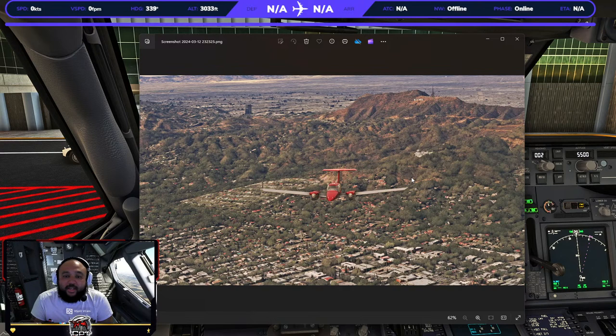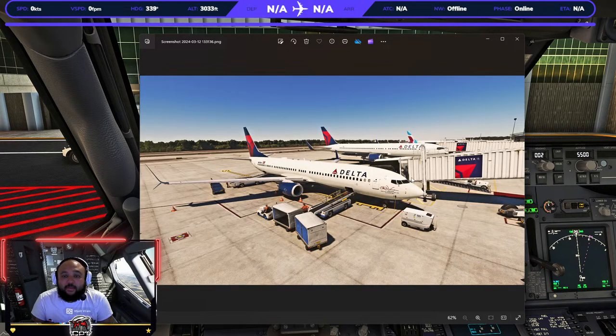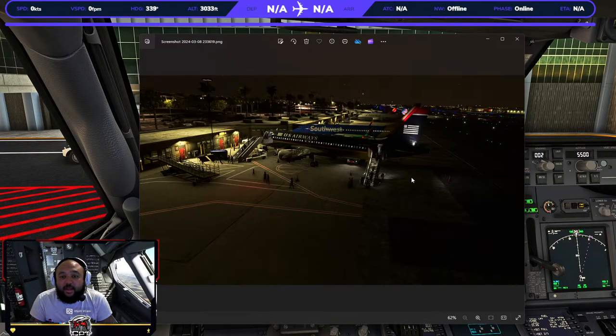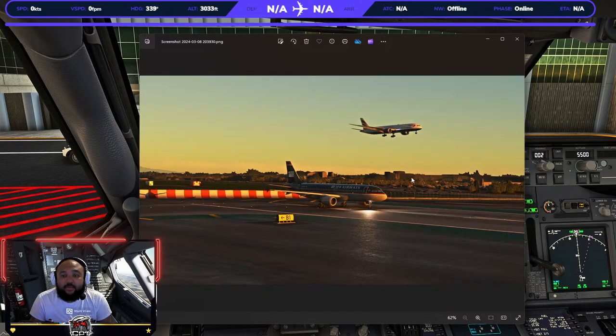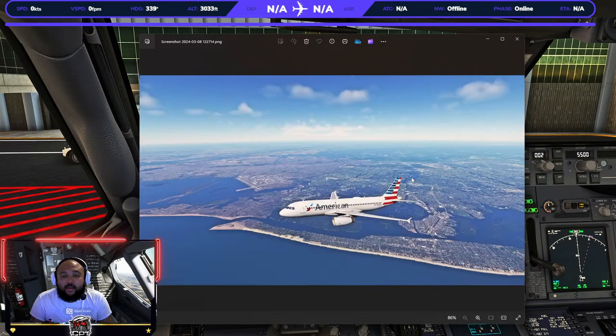Obviously Los Angeles, Charlotte in the background, couldn't even tell you. 737-700 in JFK for a screenshot. There is, where did I go? Burbank, LA in the background. Ontario, yeah. JFK.